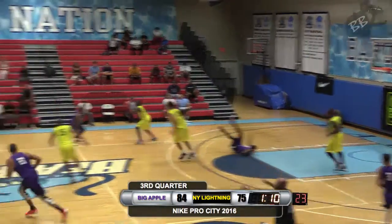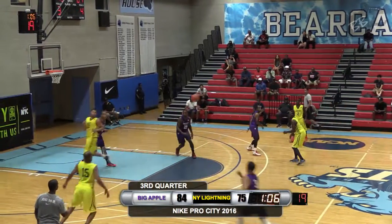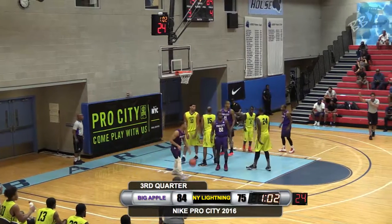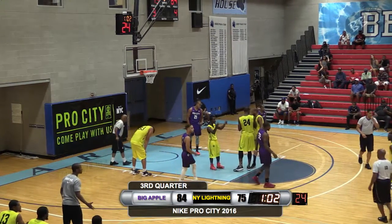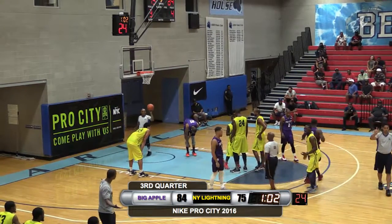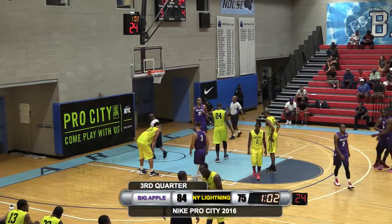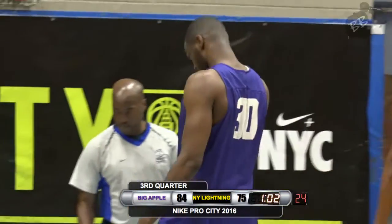Chris Smith's long pass intercepted. LeBrew now with it on the other end. His pass nearly picked off. Carlton Scott to the bucket. He gets the foul call. So it was tied there for about 15 seconds. It wasn't that long. And now Big Apple basketball's got a 9-point lead with 62 seconds left in the third quarter.